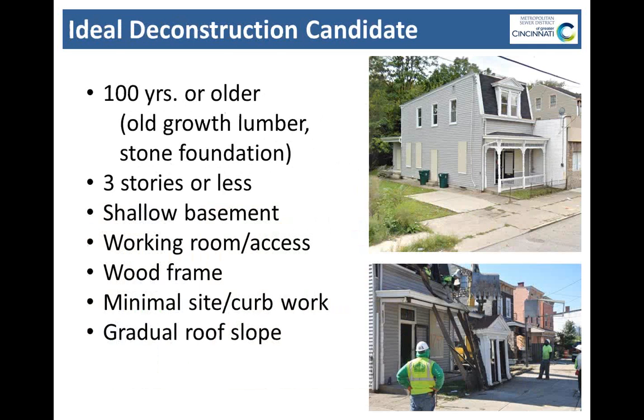So what makes a good candidate for deconstruction? The picture here is actually one of the houses from the project, and it's one of the better candidates. When we're looking for houses to deconstruct, we're looking for older houses, generally about 100 years or older. These houses have the old growth lumber in there, which is a much higher quality lumber. All the flooring and finishes are generally higher quality. The foundations are stone, which is quite a bit easier to dismantle than a poured concrete foundation. We're looking for little shorter buildings.